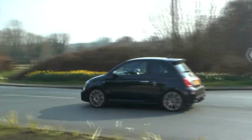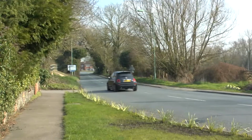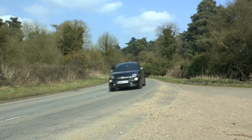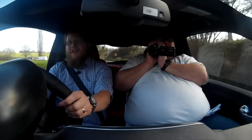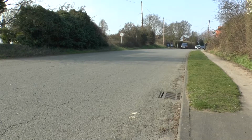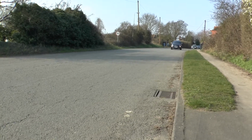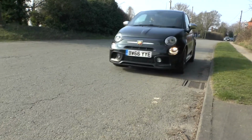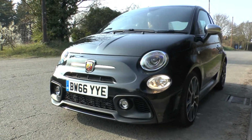This is a fun car, don't get me wrong, I do like it. It's great fun. I can throw it around the corners, it makes a nice pop and a bang from the exhaust, you can put your foot down, you can really have some fun. It's great. But as I say, it just doesn't give me that feeling of that rush that some other cars do, and that's the only thing that's holding me back from saying that I love this car.